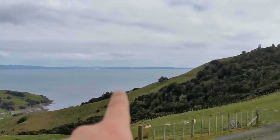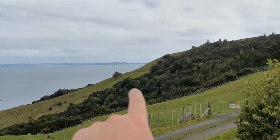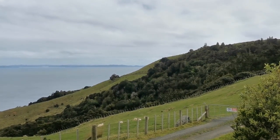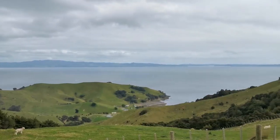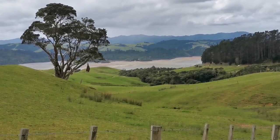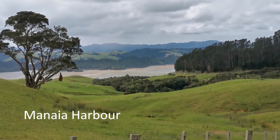So that there is Waiheke Island, and I don't know if you can see it. I'll zoom in. Straight over there is Auckland City. I think I can see the Sky Tower. Yeah, it's a little bit of a grey day, but that's all right. I'm still having fun. And this is the view down the other side of the hill. That's a small harbour, I believe.